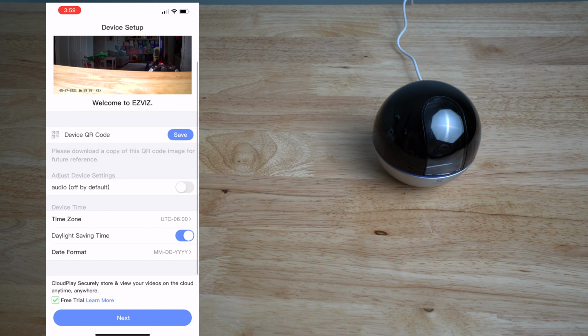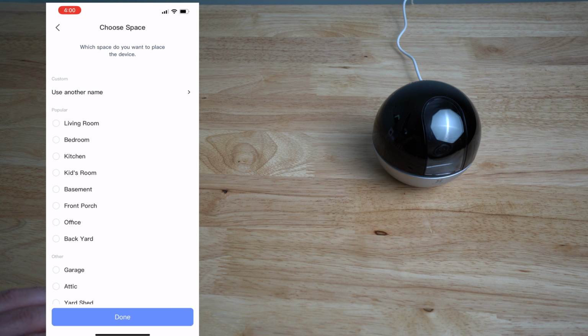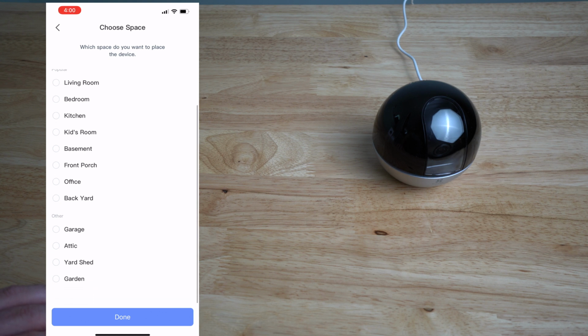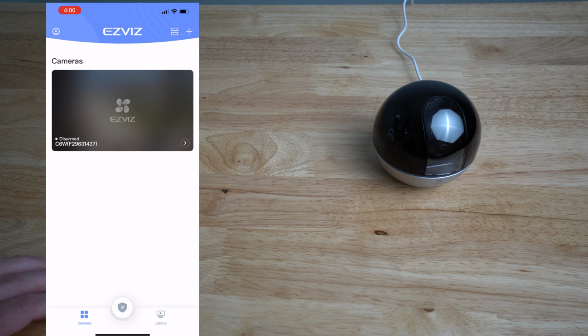We can go ahead and set up things here how we want it. Time zone, daylight savings time, and do we want to save the QR code? It looks like it does have a free trial for the cloud storage. Yeah, sure. Now it's going to ask, what do you want to name this? Where is it going to be? They have pre-filled names here. So let's go ahead and say basement, because that's where we are right now.